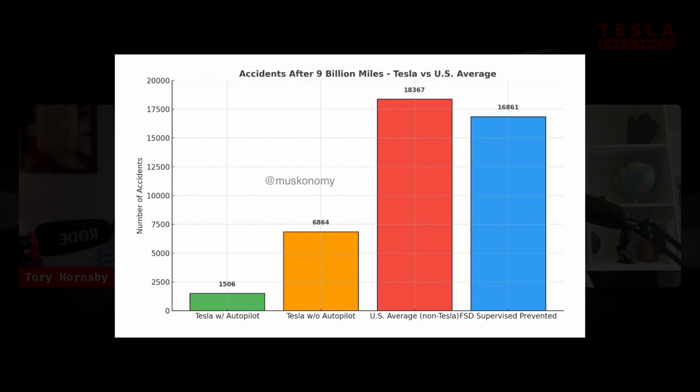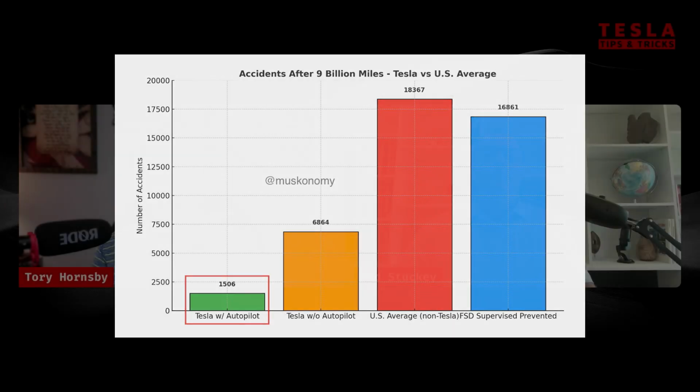And what he's done is he's taken all of the data that Tesla releases quarter after quarter, and he has compiled all of it. There's over 9 billion miles of data, and he's compiled it all and showed that there have been 1,506 accidents from Autopilot-engaged driving over that 9 billion mile mark.